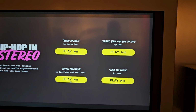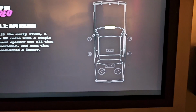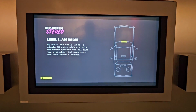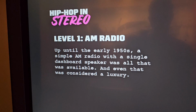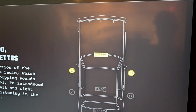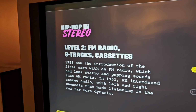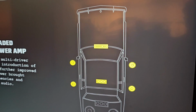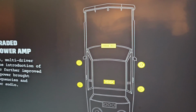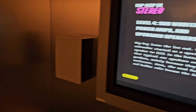I don't like any of these choices, but I'll go with, oh no, you know what? I like this song. We'll go with that. And then it's showing you right here as they add the speakers. All right, so now they added another set of speakers. I don't know, I gotta say, that's pretty weak bass.